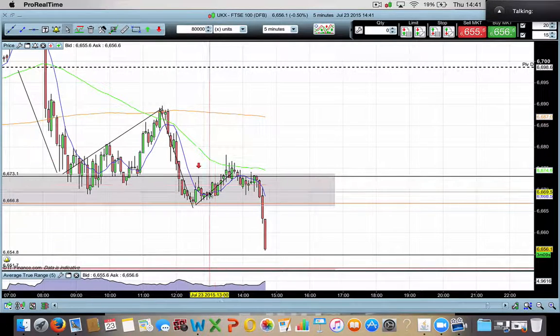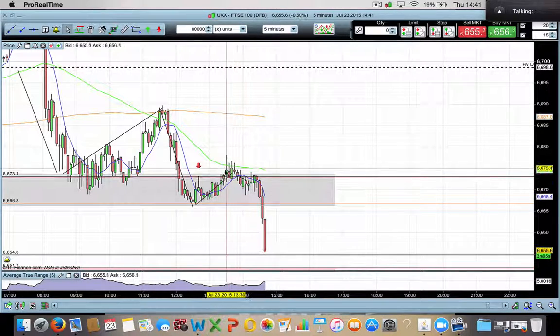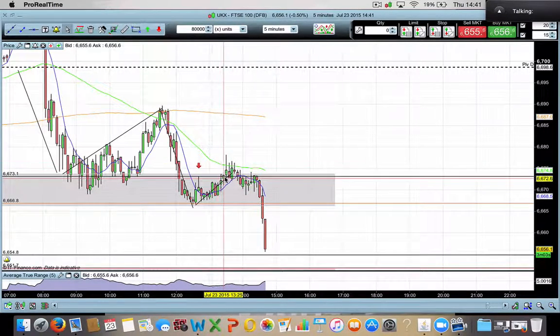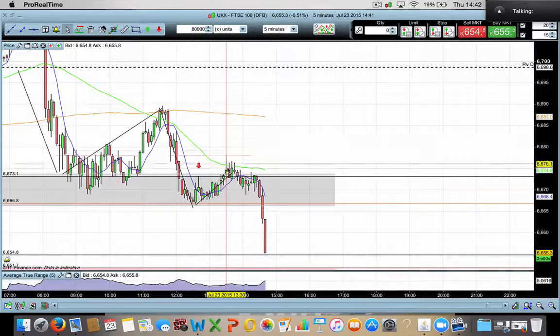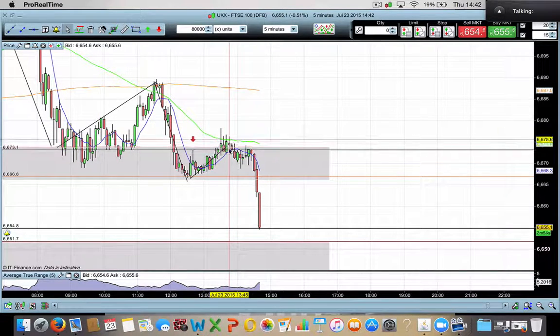So you can see when I entered on this candle, the market then pushed up. I began watching the market as it got to the top of the zone. This candle here had a strong tail at the top, which told me that it was rejecting. We had another rejection here and another rejection here.